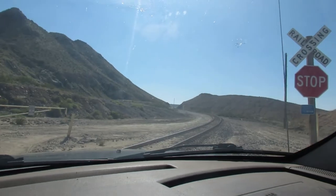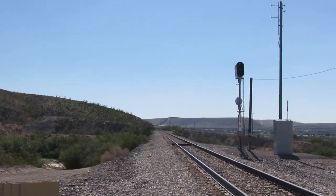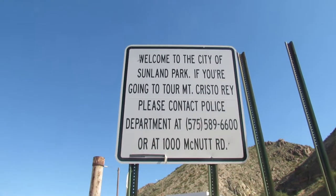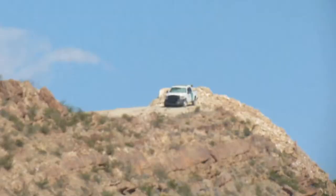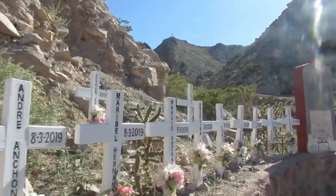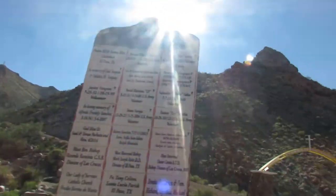With the establishment of many popular railroads coming through El Paso, the community of El Paso's population exploded, bringing much industry to the area. American Smelting and Refining Company built a large smelter operation just east of Mount Cristo Rey, just across the Rio Grande River. And the company town of Smelter Town was built. Smelter Town was where the employees of the smelter lived, had a church, grocery store, school, and many other businesses.